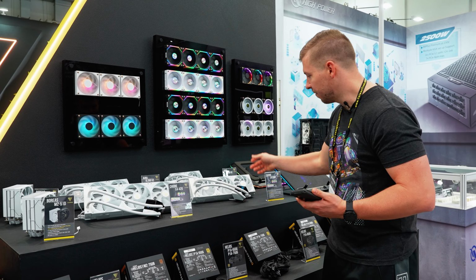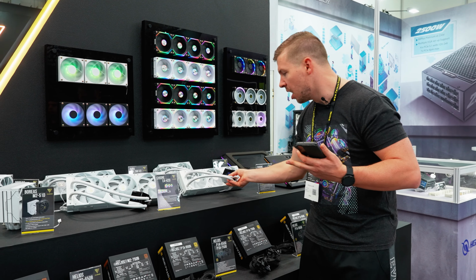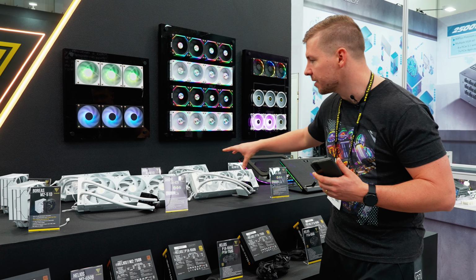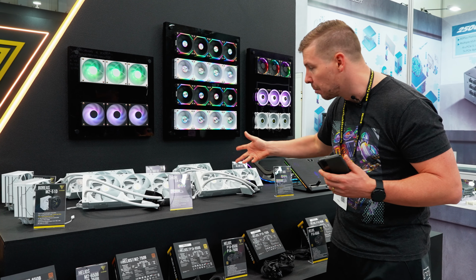So like what I was saying before, these are the AIO coolers that actually just show the system temperature, stuff like CPU, fan speed, things like that. And these are the more budget-oriented versions, so you will save a little bit of money going with some of these. These actually come in black and white as well.